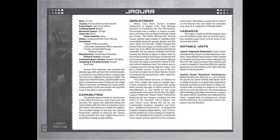So the next unit I wrote is the Jaguar, and I don't even remember anything about this. This one's interesting. It doesn't have a designation. It's just Jaguar.